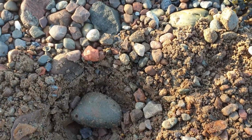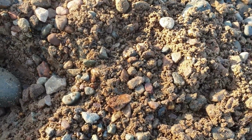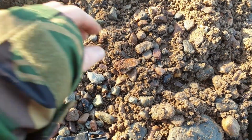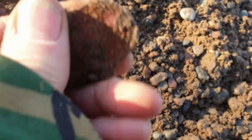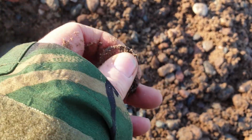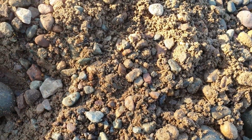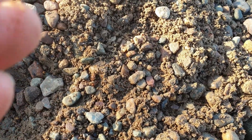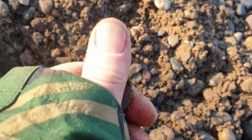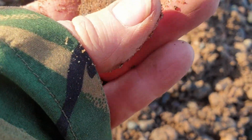So this one was kind of under a rock and I thought, yeah, I'm just going to dig it up and see. But if you have a look, you can see there, it is a coin here. But it does have concretions on it, so that might have an iron core. Let's pop that off. Are we a 2p? What are we? Let's see. Oh, I can't see. It's got that look of a 2p about it.